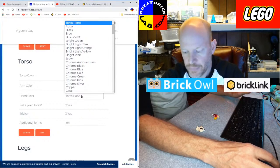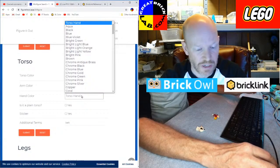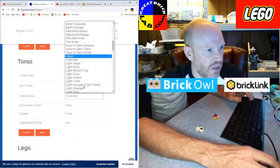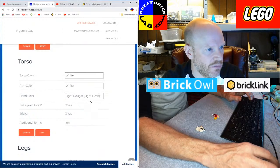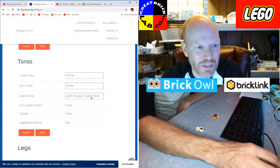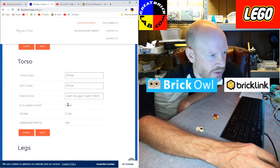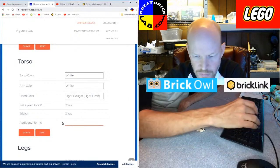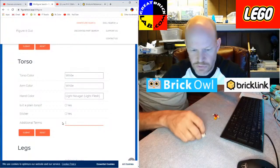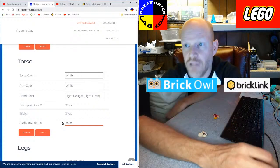So I believe that one looks correct. To me, that looks like an Indiana Jones part, but we're going to find out here. The hands are light nougat, what used to be called light flesh. I love that he's got the parenthesis brackets around there. He must be an old school BrickLinker. And is it a plain torso? No, it is not a plain torso, so we're going to leave that unchecked. It's not stickered. And I've got the word felt in here because I must have been looking this one up or something, but I'm going to put flower because it has a flower.